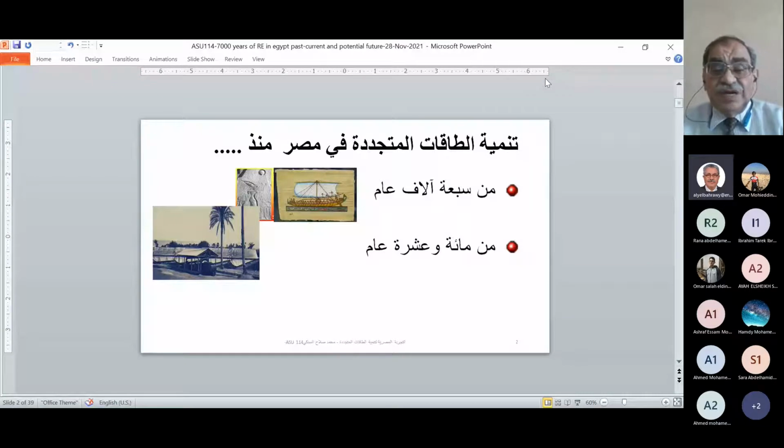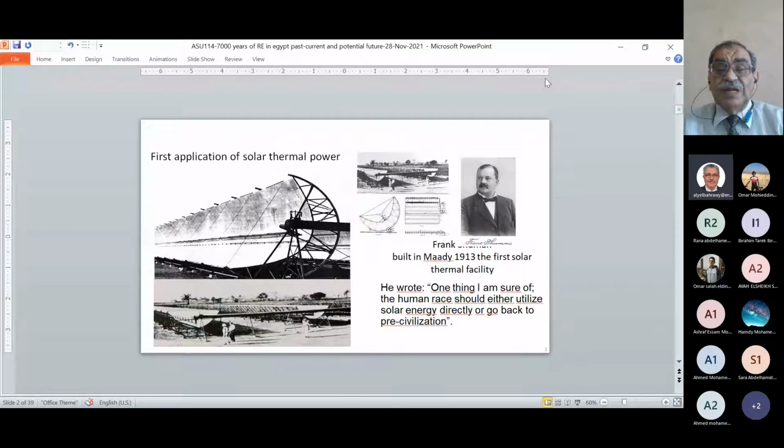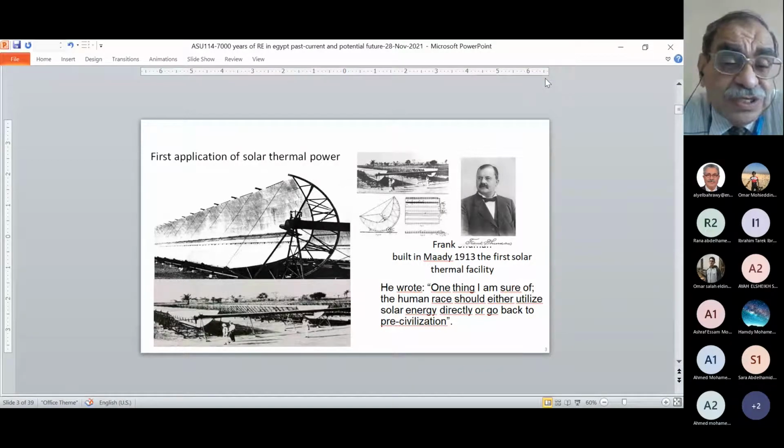Around 110 years ago, a very prominent project was conducted in the area of Maadi in the southern part of Cairo city. The project was developed by an American called Frank Schumann. He had solar collectors, as seen here in the picture. It was based on a parabolic trough structure, manufactured at the time from thin metal foil, heating a water tube in the focal point of the parabolic trough.